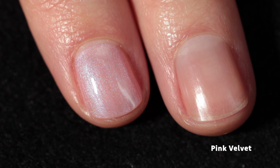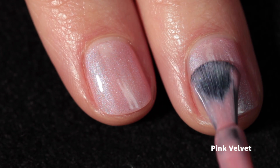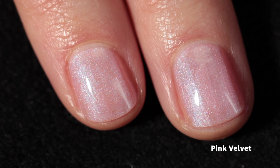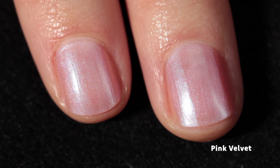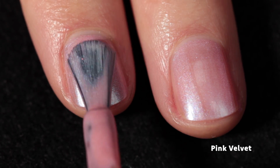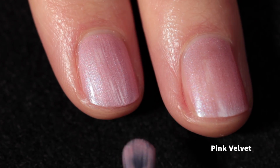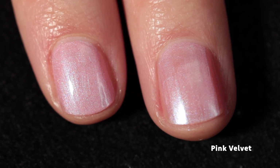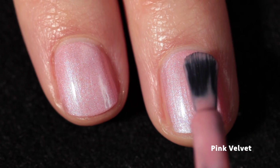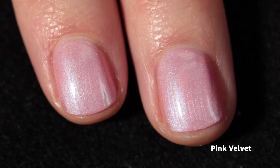Honestly, a lot of these colors, I think I've had a few comments at some point asking about bridal appropriate polishes. This entire collection to me would fit the bill. Of course, I have no intention of ever getting married, and if I was going to, I'd probably be wearing the most obnoxious neon glittery nails of all time.